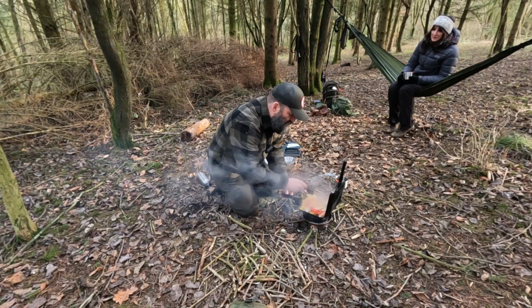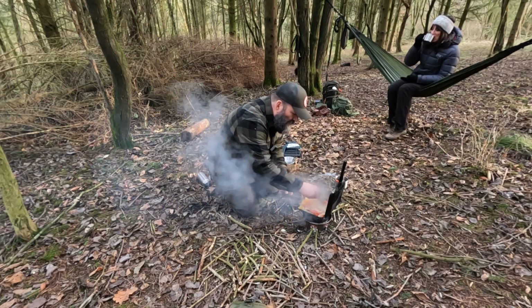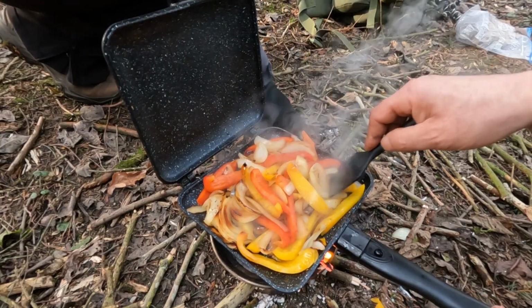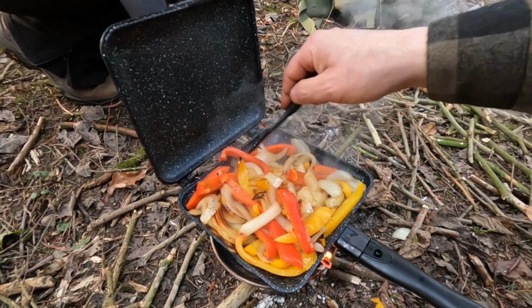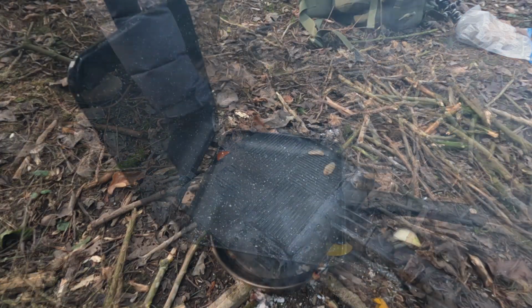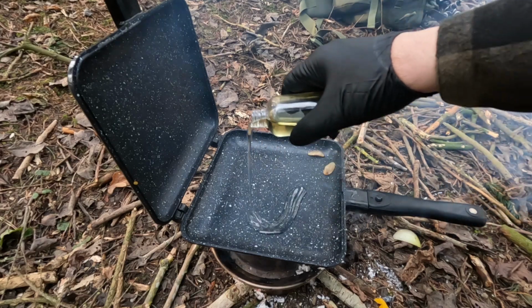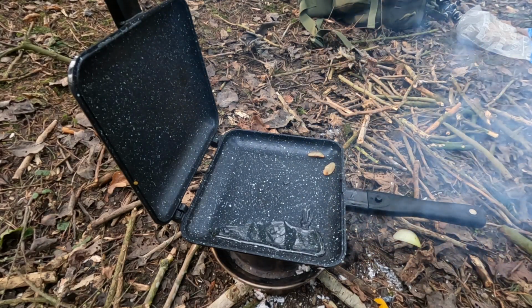Give them a stir around. Yeah, they look amazing. All the peppers and the onions are cooking nice. I'm going to take these off just now. We're going to add some steak. I've cooked the peppers and the onions, and we'll add a little bit more oil to the Ridge Monkey, and we'll get some steak on to cook now.